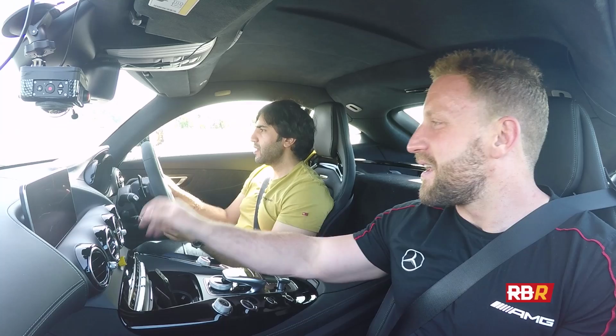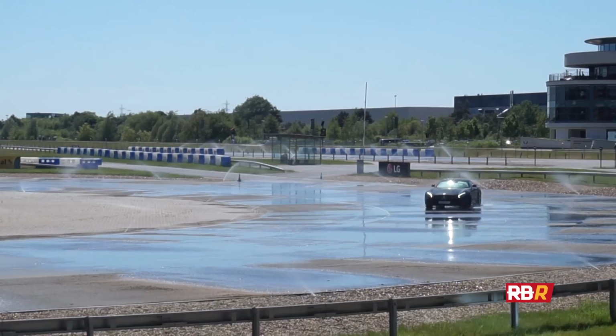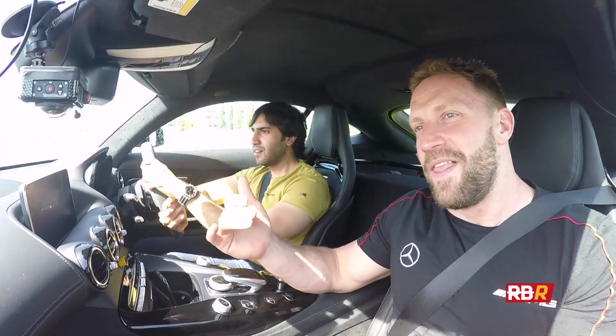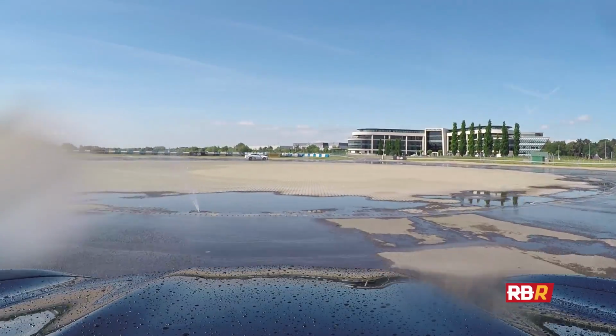And then we'll slow it down again a little bit, and I turn it all the way to off. Said to the car, I don't want any electronic interference at all. I know exactly what I'm doing.